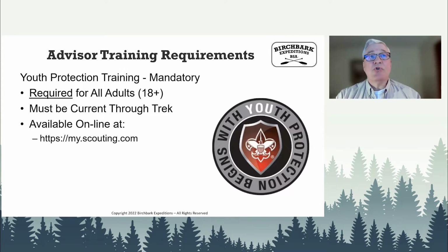Youth protection is mandatory every two years for all adults age 18 and older. If you've got an older scout that's coming back from college on a trek, they also need to go through that youth protection training. It's really important. It must be current through the time that you launch on the trek. So checking those dates is important, and reminding any of the adults that are going along with it. And again, myscouting.com, each of the registered scouts has an account, and this training is available online. Next.